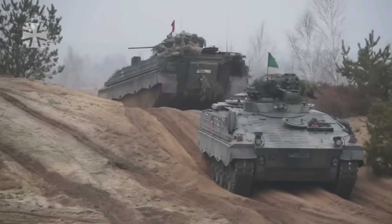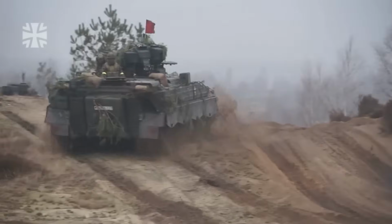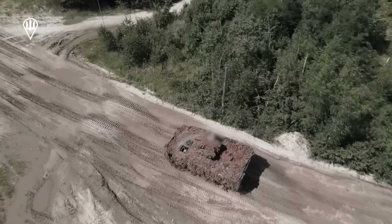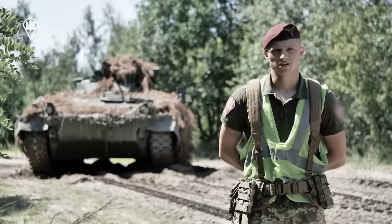The Marder 1 would carry into the 21st century with little modification, seeing service in a reunified Germany alongside Chile, Greece, Indonesia, and Jordan. Ukraine would receive an initial pledge of 40 Marder 1s in January of 2023, with subsequent pledges bringing the number up to 140 vehicles as of April 2024.